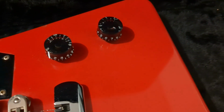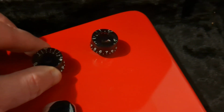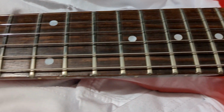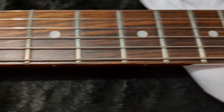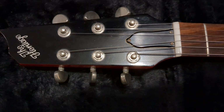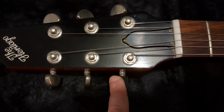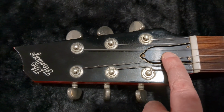Down here, we've got the 3-way toggle. Like we said, this whole thing is very Explorer-esque. One volume, one tone, two black speed knobs there. Those are original as well. Rosewood fingerboard here on this set neck with the dot inlays going all the way up to our headstock, which we were just looking at, which has the Heritage logo, silkscreen, Grover tuners, and our bell-shaped truss rod cover, which we've talked about many times on this show.